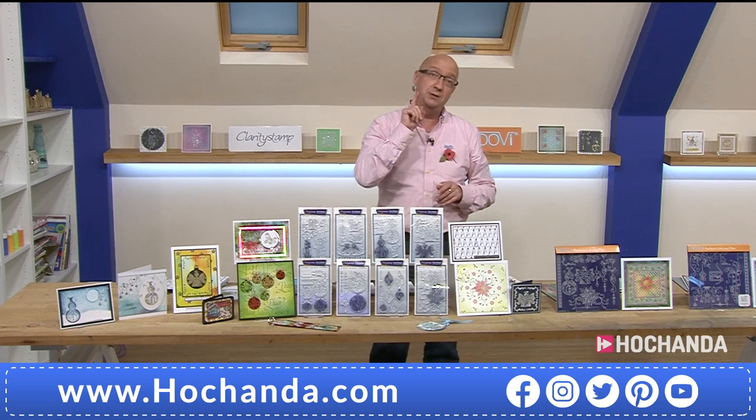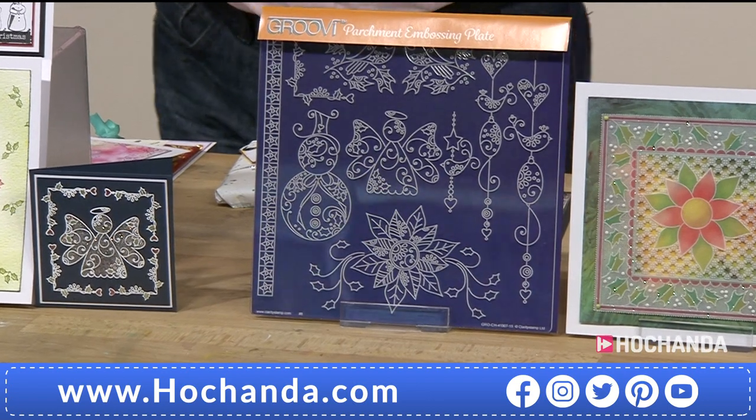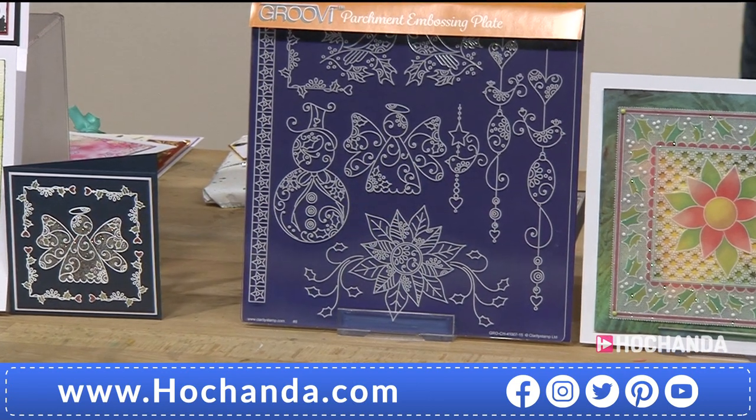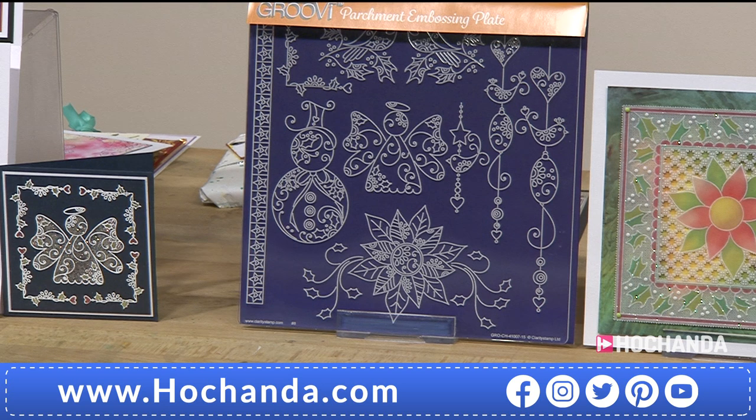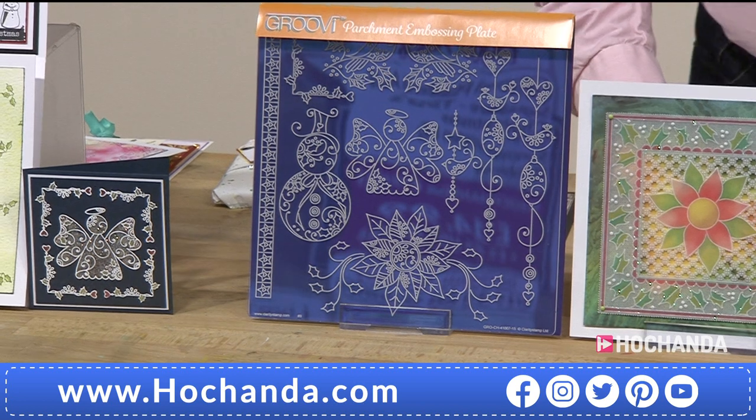Let's just show you what these were inspired by with regards to the groovi plates as well. Now, this, as you can see, is the fantastic Snowman and Robins set. Already busy here. Only £14.99. Item code here for Snowman and Robin is 100746.